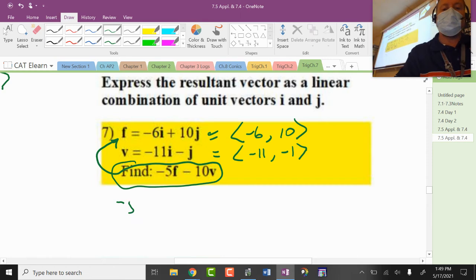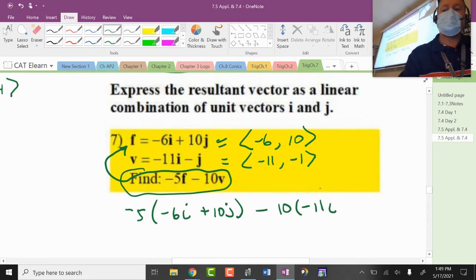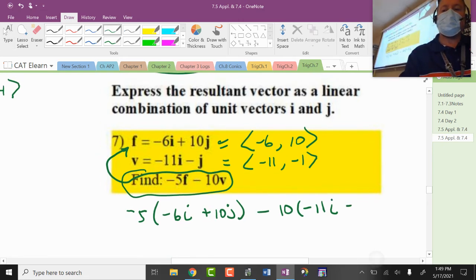And then you know what you could do? Negative 5 times f. You could then hand this to a freshman and they could continue the problem. It's really a true story. Because really what this turns into is just the simplification of an expression. So that IJ format allows you to work with vector operations a little bit easier.